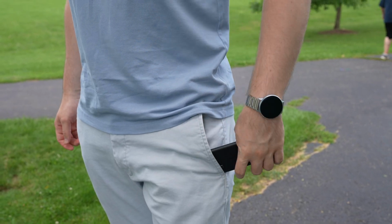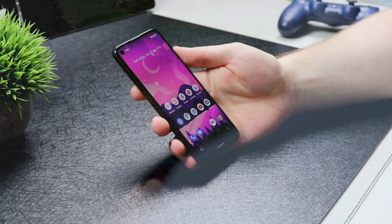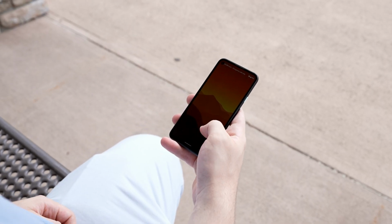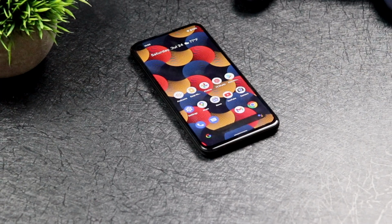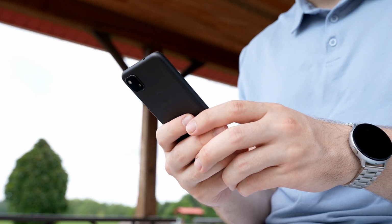This is the Google Pixel 4a. I've had the phone for 1 year now, and I want to start this video with this. Good job, Google. $349 is an amazing package for what you're getting with the Pixel 4a. In fact, this phone greatly justifies that sometimes you don't always need the premium flagship phone or those premium flagship features.